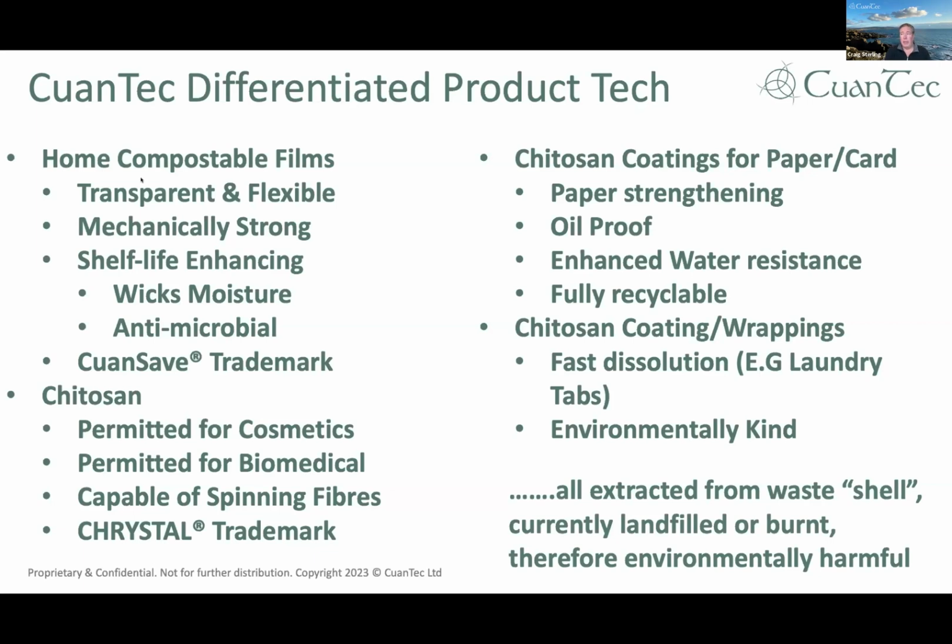So it does strengthen the paper. If you looked at the coatings, it's oil proof. It does enhance the water resistance substantially, and it is fully recyclable. All of this, again, is extracted from waste that would otherwise be incinerated.